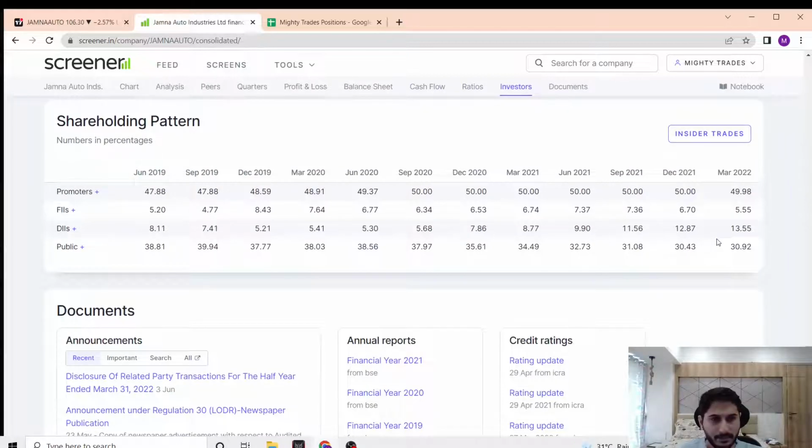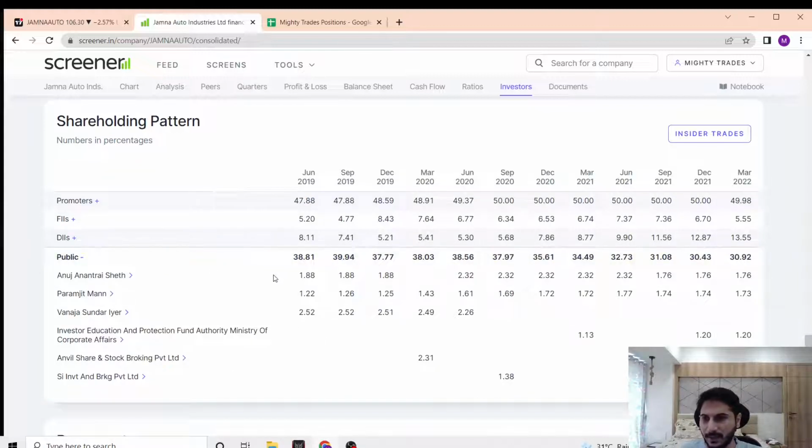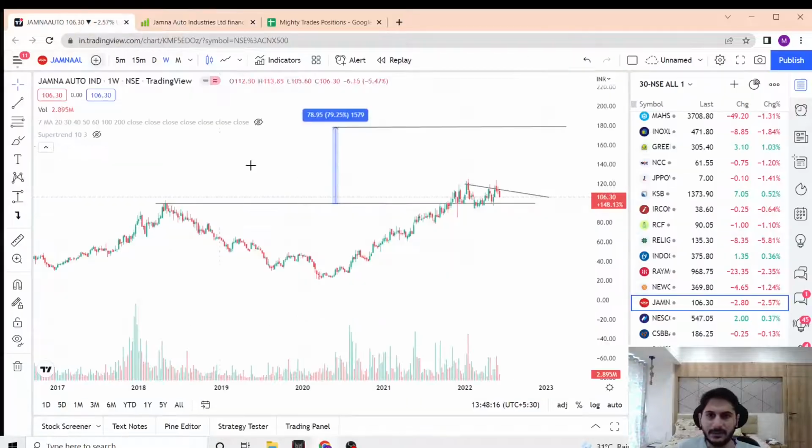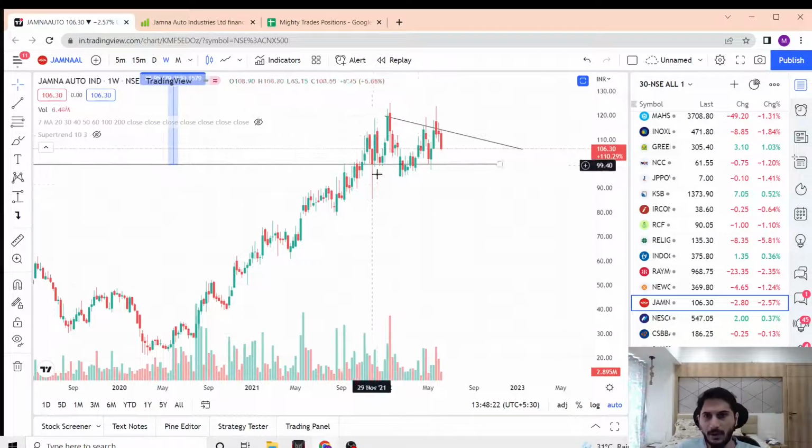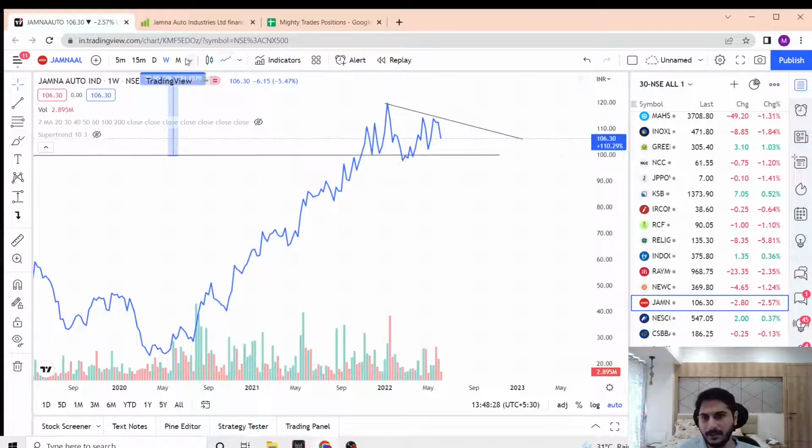And if we look at the shareholding pattern, then we can see that FIIs have been reducing their stake for the last 2 quarters. DIIs have increased their stake over the last 2 quarters, and in the public, the holding remains pretty much the same. If we look at over here, then we can see that there is someone by the name of Anant Rai Seth who has 1.76% stake. And then there's the Investor Education Protection Fund, and I don't see any other big name investors right now. So fundamentally, company is strong. Technically also, it's holding on to these levels. It is not breaking them, which is a really good sign in the current market that we are in.